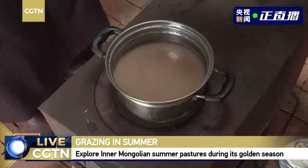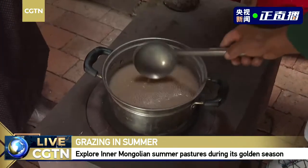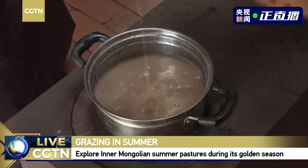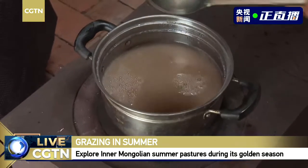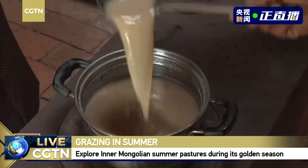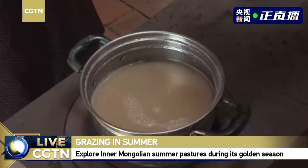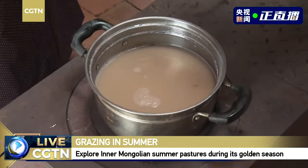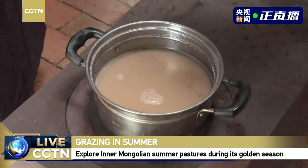So that's the Mongolian milk tea. It's a very different one, and also a feature drink for Mongolian people. You pour water, put the milk in, then scoop it up a few times with the ladle to mix it evenly, then boil it and it's ready to drink. And the Mongolian milk tea actually has a salty taste. Sometimes the Mongolian people also put salt or dried slices of meat inside as well.